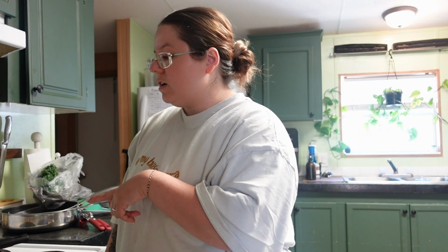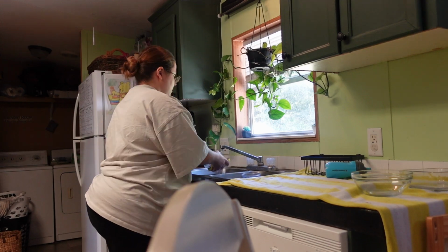But while this is starting to boil, before I cut those, I'm gonna wash up the dishes real quick because I need the sink clear for the strainer colander thing.